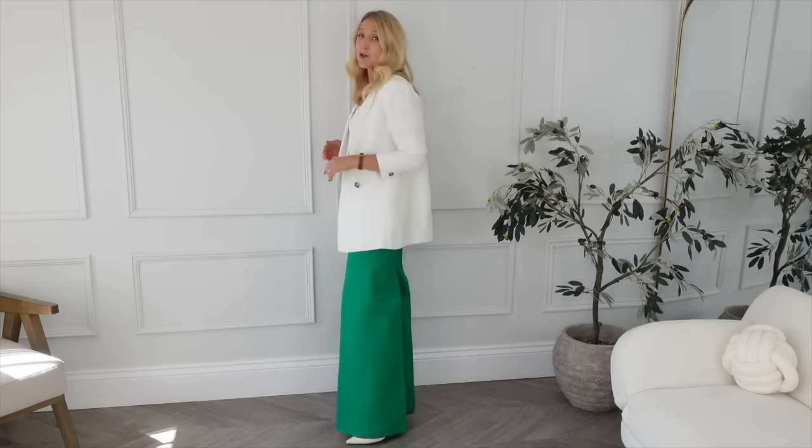But yes, love the green as well. It just adds that little bit of pop of colour. Notice that I haven't put black with the green. I've gone white and fresh. Putting black with a red or a green or even a yellow, something like that, will just dampen that colour down and just again looks very dated actually. So you want to brighten the whole outfit up.